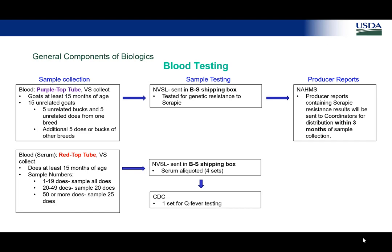For the red top tubes, you're going to be sampling from up to 25 does greater than 15 months of age in red top tubes. The serum will be allocated into 4 sets at NBSL. We're not going to be providing results for the producers of these samples. One of the aliquots is going to be tested for Q fever, and the rest of it is going to be saved for future research.